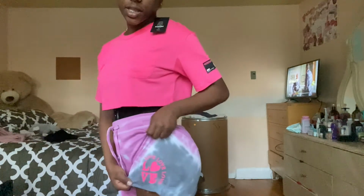It has a neon thing right here. It says love, love, love, love. Not sure if you guys could see it. But yeah, let me show you guys a top that I got.